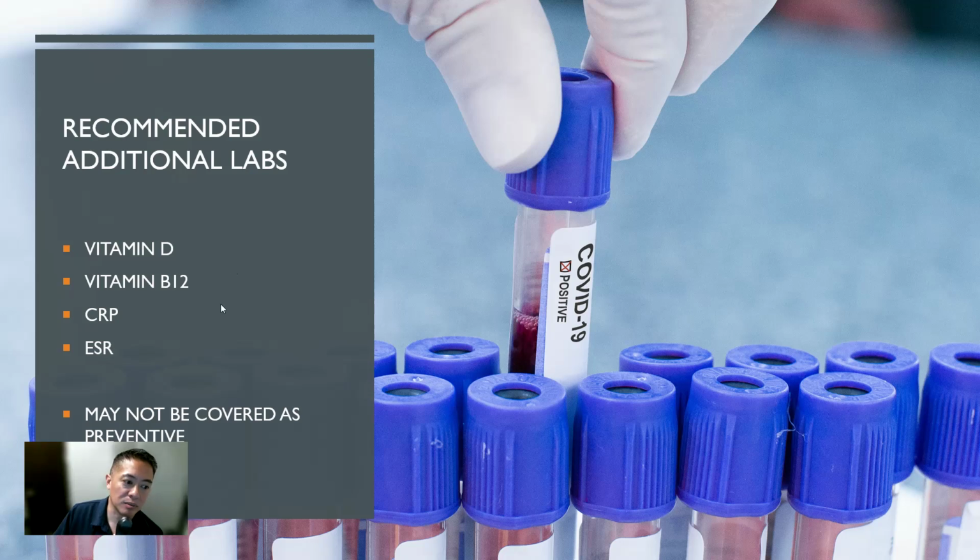So I'd like to just make sure you're aware that in my practice, I like to order vitamin D, B12, and inflammatory markers. ESR is an inflammatory marker. CRP is to measure your cardiovascular risk. Now, the insurance company may not want to pay for that. So in my practice, if you're coming in to see me for your annual, I need you to decide if you want these ordered or not.